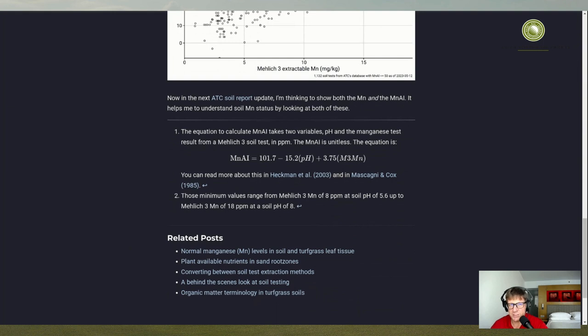If you have a soil pH that's relatively low, let's say a soil pH of 5.6, then you need to have your Mehlich 3 manganese at 8 parts per million or above. And as your soil pH increases, when you go up to a soil pH of 8, then you also have an increased requirement for Mehlich 3 manganese on a soil test result. Now it should be at 18 parts per million or above. So basically, the PACE Turf range is 8 parts per million manganese up to 18 parts per million manganese. At a lower pH, you need to be 8 ppm or above. At the high range of the acceptable pH scale for turfgrass, then you should be at 18 ppm or above.